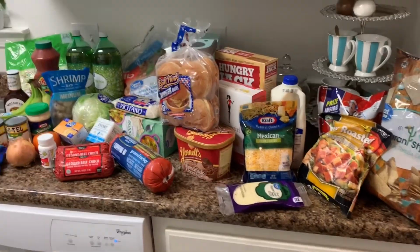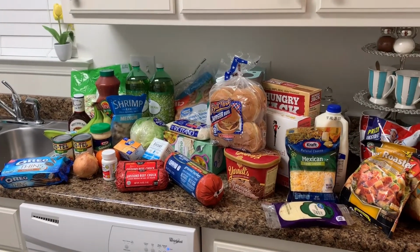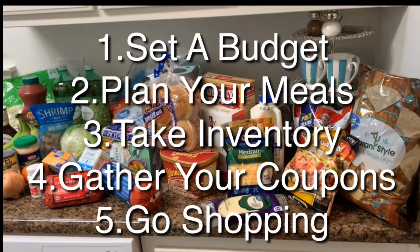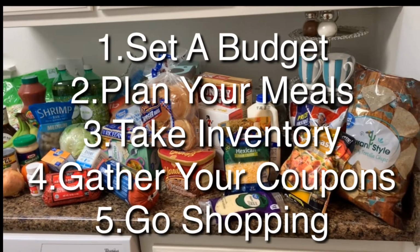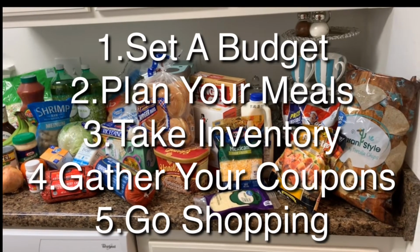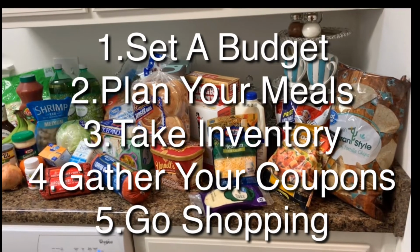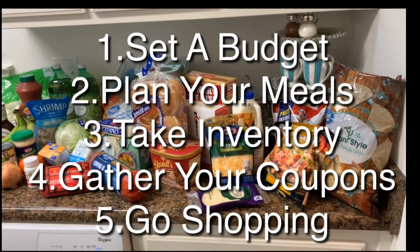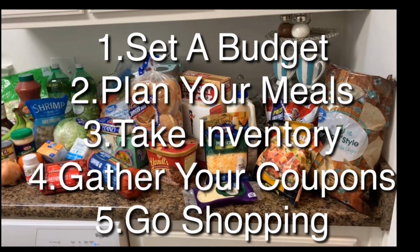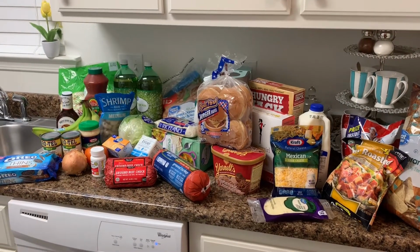One thing I do want to say is, in order to have this work effectively for you, plan out your meals for the week. Okay guys, I want to jump in here and reiterate the 5 effective tips that I use to have a successful shopping experience. Number 1, I always set a budget. From there, I plan my meals according to the budget. After I plan my meals, I make a list of the items that I will need to prepare each meal that I've set for the week. After I've set my budget, wrote my meal plan, made my list, I then take inventory, gather any coupons that apply, and then I begin shopping. So you're not just picking up random items.